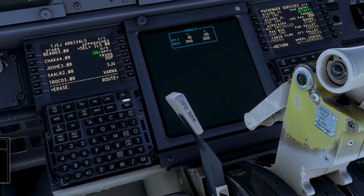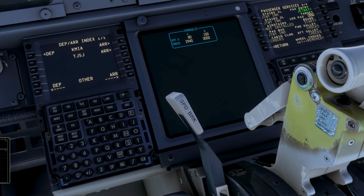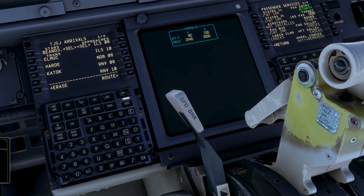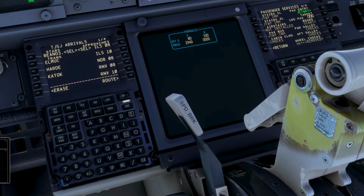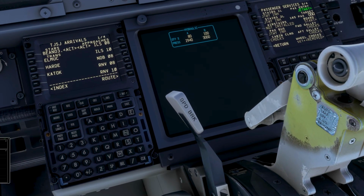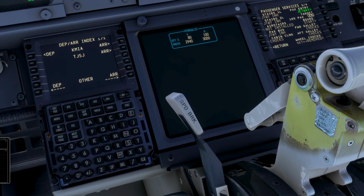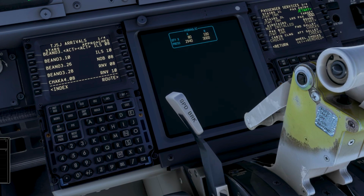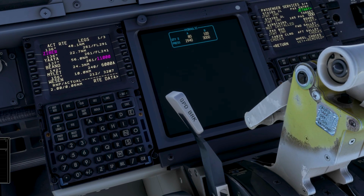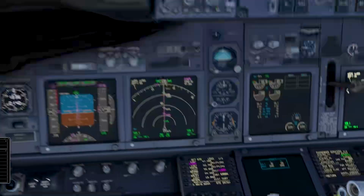and then we'll hold off on any transition. We'll execute that. We're going to go to our arrivals. We're going to go Beano 3, runway 8 this time. Let's see if we can't get this thing to work. Okay, Beano 3. Okay, we'll go arrivals. Beano 3, runway 8. Okay, now let's go back to the legs page and see what we've got. We've got 11,000 mil at Wesson. Just taking a look, and then yeah, that'll be it.